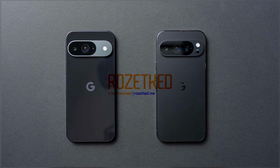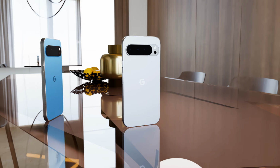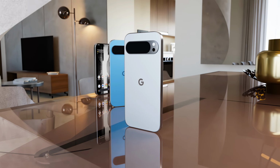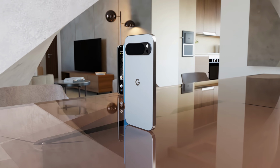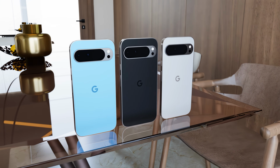Now we get a 50MP wide-angle camera on the Pixel 9, and this is accompanied with an ultra-wide camera, and then over on the Pixel 9 Pro and the Pro XL, we've got a 50MP wide-angle, a 50MP ultra-wide, and then a 50MP telephoto with 5x zoom.